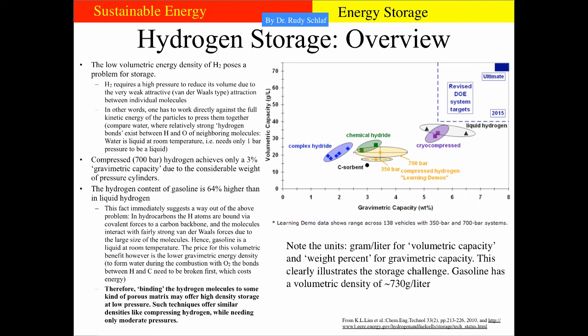A way to reduce the volume of hydrogen is by bonding the hydrogen to a host matrix that is inside the container. Gasoline is a prime example of this approach because it has a hydrogen content that is 64% higher than in pure liquid hydrogen despite its additional carbon content. This feat is achieved by gasoline because the hydrogen and the carbon form larger molecular assemblies which are attracted to each other via van der Waals forces, which reduces the volume.